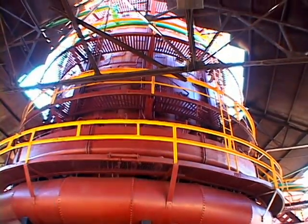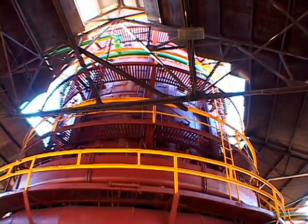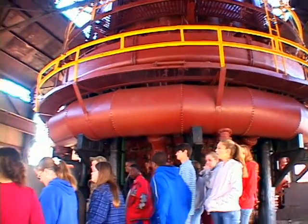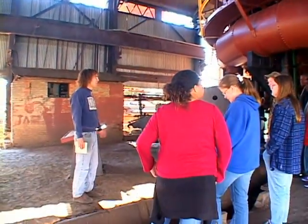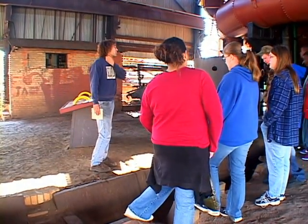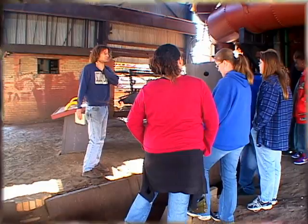This one is called the #1 furnace, as opposed to the #2 furnace. Together they were known as the city furnaces because they're the closest furnaces to the downtown area of Birmingham. These were built in the 1920s.